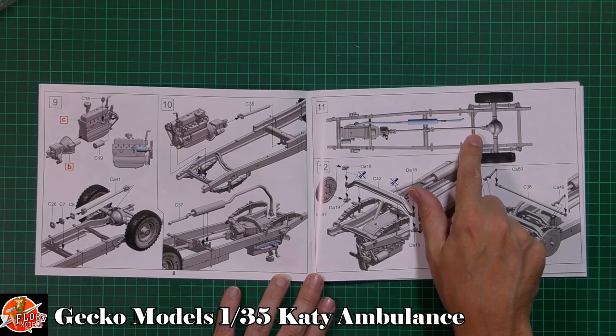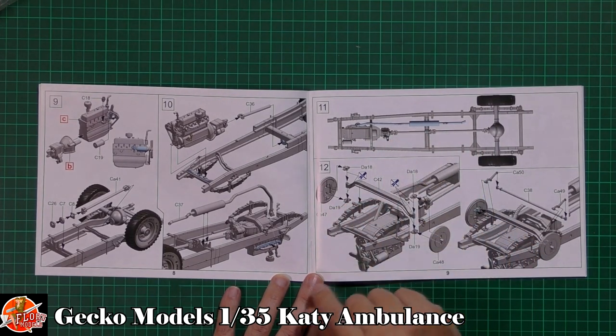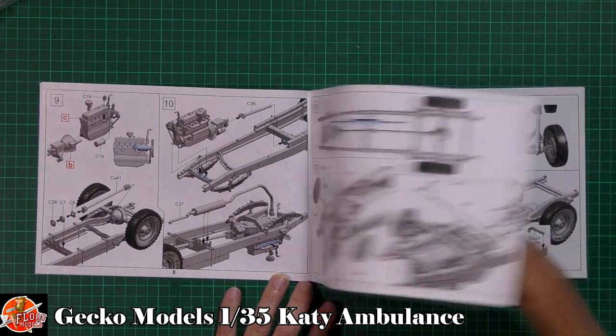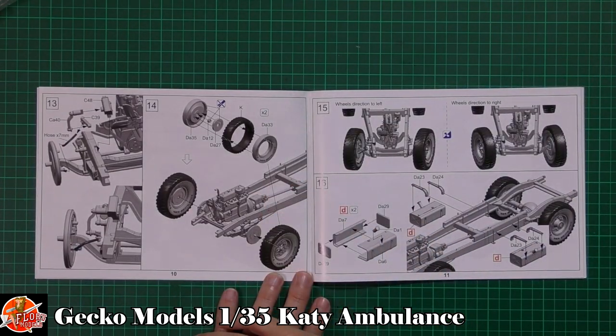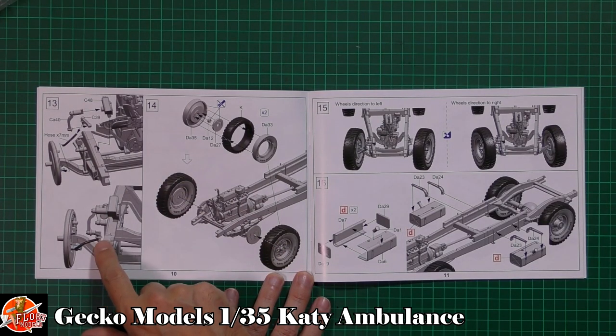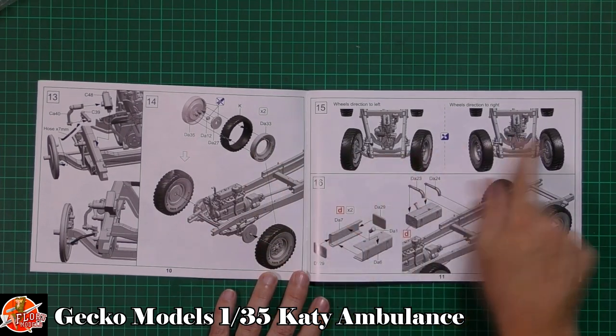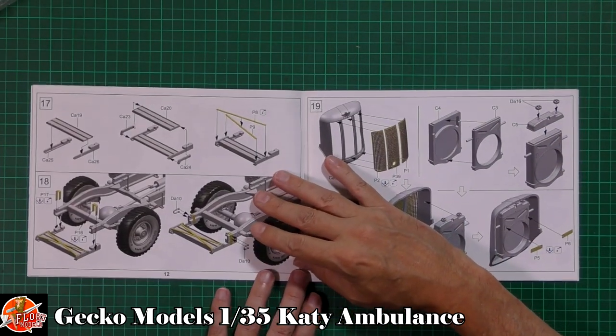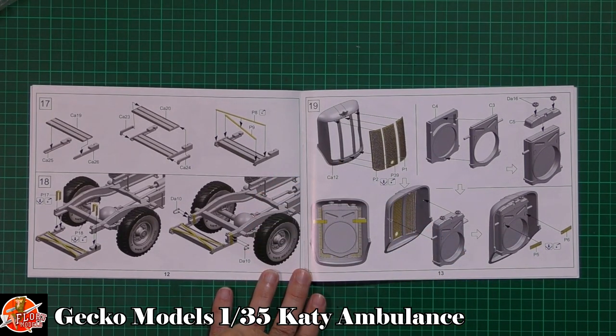Real nice colorful diagrams showing you exactly how that is all going to go together. Then we've got the fronts going on, and the steering system and things like that being fitted. Again, really nice details. We've even got the brake lines all being shown as well. And then putting the actual tires and wheels on, fuel tanks, various items just like that. And then we're going to start our way running around.